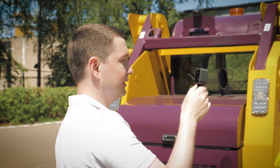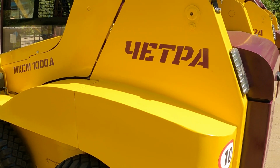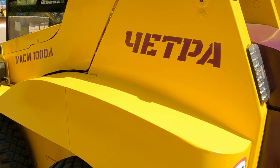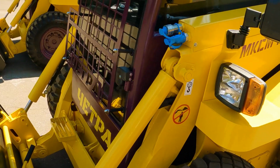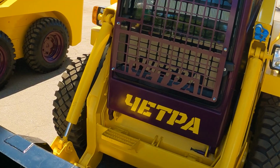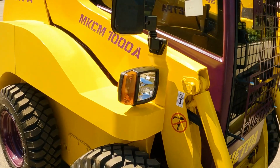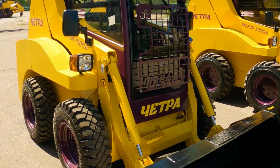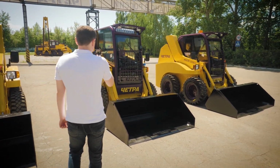One more improvement on the premium configuration skid steer loader is the use of a new 2-component paint. All elements of the loader, the frame, the cab, the boom, are first primed with a special primer. Then the first layer of paint is applied, and the final layer of enamel is applied on top. Due to this, the corrosion resistance of the paint coating increases. The appearance becomes glossier and more attractive. This loader, as well as our basic configuration, is equipped with the Kubota engine, the Bondioli hydraulic pump, and chain gears. Now let's move on to the cab and see what we have changed inside.